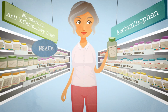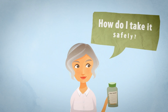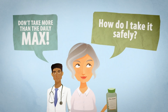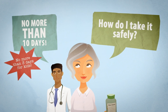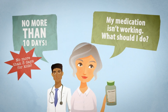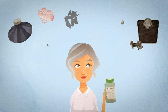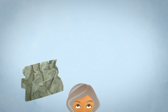Once you decide that a medication is appropriate for you or your loved one, make sure to take it safely. Take only how much you need per day, not to exceed the daily limit, and take it for the shortest possible period of time. Never take OTC pain medications for more than 10 days unless your healthcare professional okays it. If a medication doesn't help enough, it may be a sign that you need to talk with your healthcare professional about treating the cause of your pain rather than just your painful symptoms. You should also consider whether there are non-drug therapies that will give you effective relief from your pain.